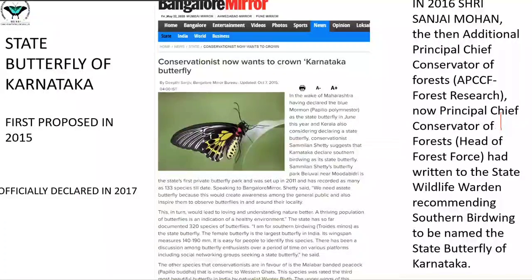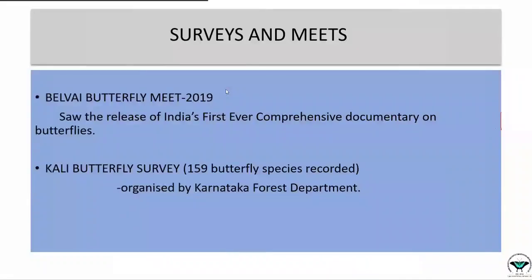This butterfly is an unpalatable species that is toxic. It normally uses Aristolochia indica and other climbers related to the genus Aristolochia. It also uses Thottea siliquosa, a plant which is endemic to the Western Ghats, which is also used by the Malabar rose, again a butterfly endemic to the Western Ghats. The crimson rose and common rose are also reported from this plant. Let me move on to the next slide.